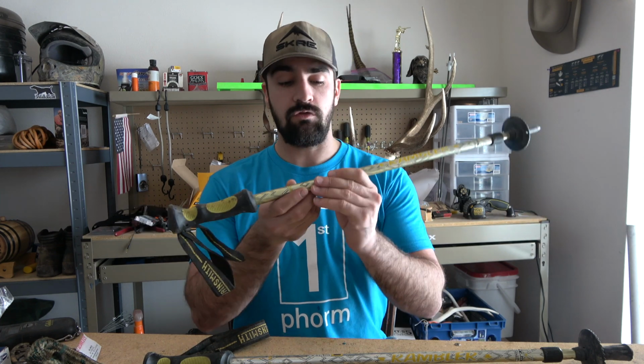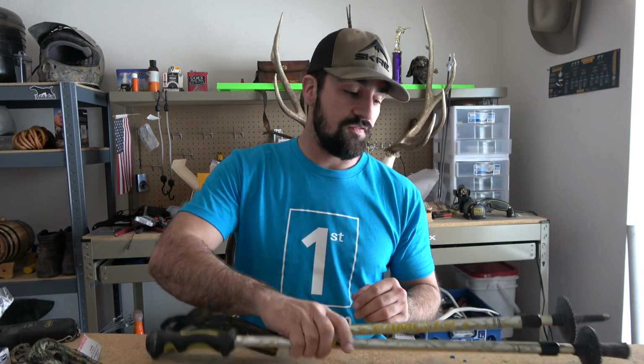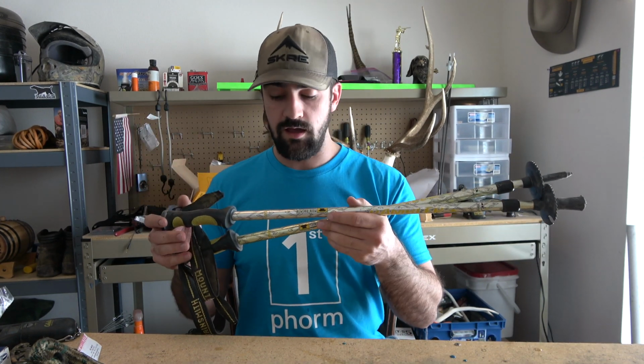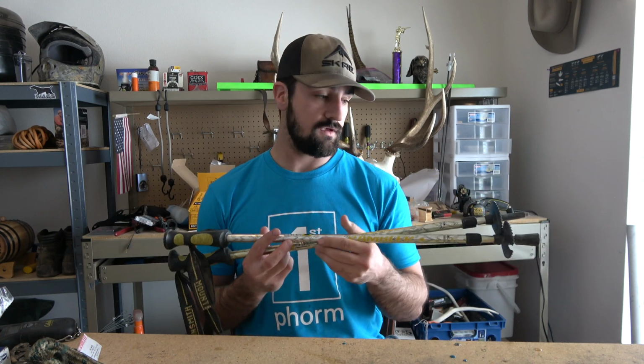This is actually Mountainsmith. They're made out of aluminum. Anyways, that is your walking sticks. They're very useful, very overlooked, but once you start using them, you're going to want to use them on every hunt.